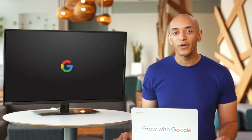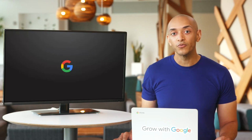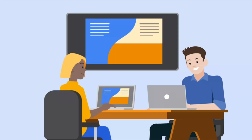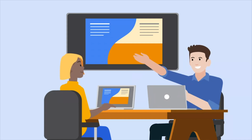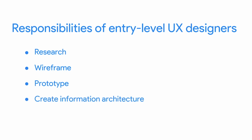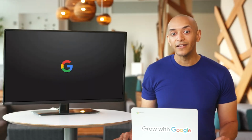Finally, an entry-level UX design job, like many jobs, also requires a lot of communication, like meetings with colleagues, writing emails, creating proposals, or pitching clients. So in short, entry-level UX designers should know how to research, wireframe, prototype, create information architecture, and communicate effectively. Your exact responsibilities will vary depending on where you work and how specialized you need to be for your particular job. Up next, you'll learn about being a generalist or a specialist and what that means for your career options.